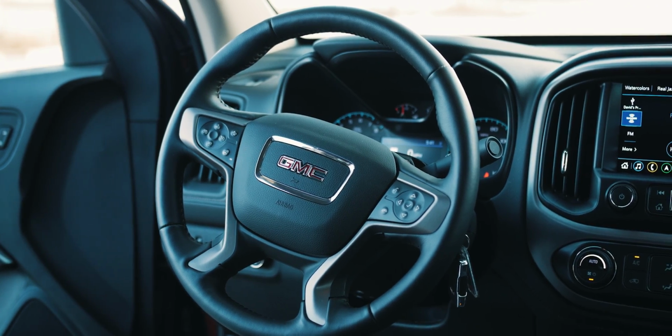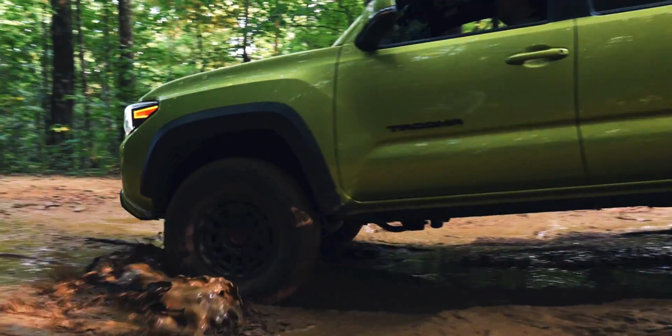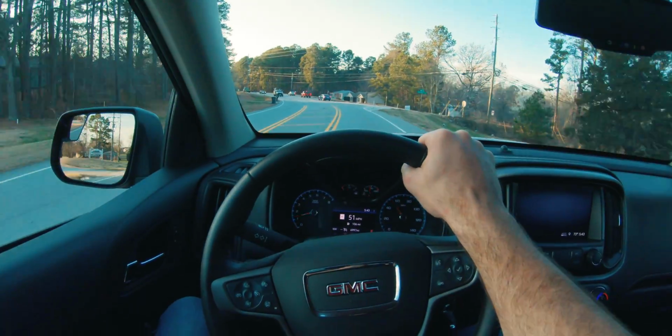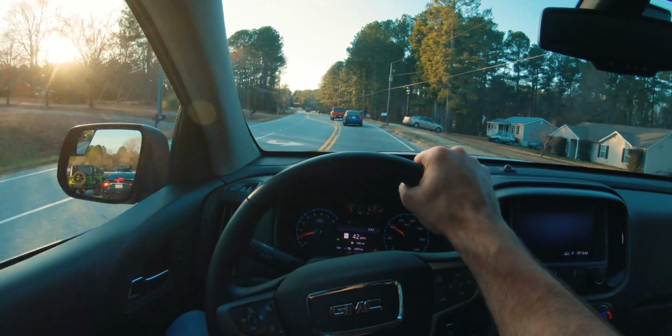It's quick and pretty accurate. In fact, it's almost too quick. When I had it on the highway, it's a little nervous at highway speeds. It's like the polar opposite of the Tacoma steering. The Tacoma steering is almost absurdly slow, and this is almost like sports car quick. It's kind of weird, but it makes it feel very wieldy around town. You can just one hand the steering wheel, and it's not hard to drive at all. It feels kind of smaller and lighter than it actually is, and I appreciate that, except on the highway.